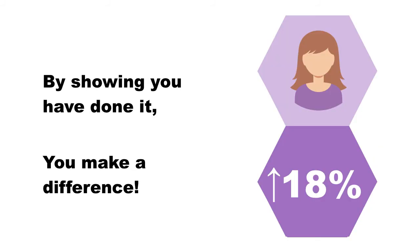Also, by showing that you've done it, you start to make a difference. And the more people who go into schools and show that there are women doing it, we change the way that people perceive technology, and that makes a difference in terms of what people think technology is all about.